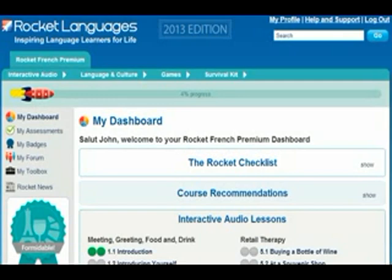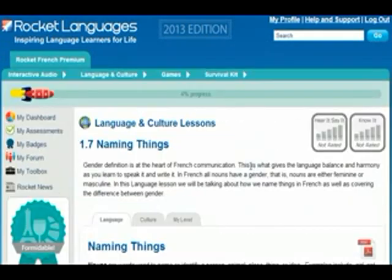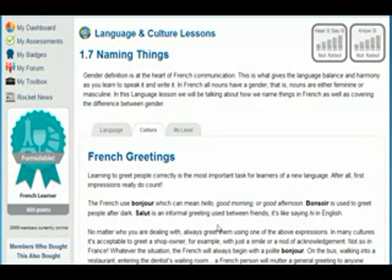Here's how we get you understanding the spoken language. There are just 3 steps to dramatically improving your understanding. First, there are 30-plus language and culture lessons. These lessons make learning the language rules as easy as can be. You'll learn to understand exactly how the language works by exploring these lessons. Plus, the culture lessons give you valuable insights into the people.